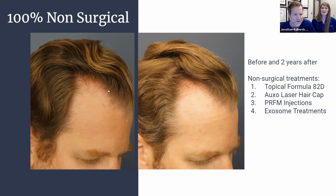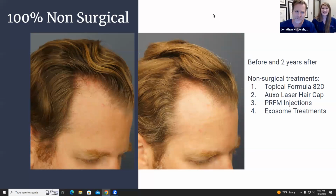And same thing with my front. You can see all of this hair that's small and miniaturized. It's definitely thicker and definitely not worse. And honestly, I mean, if you look at my whole hair, if you actually look at me from 2 years ago, my whole hair does look better.